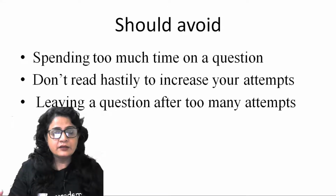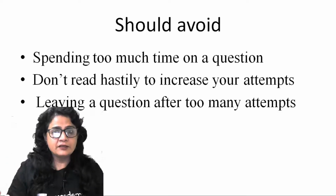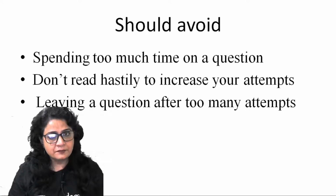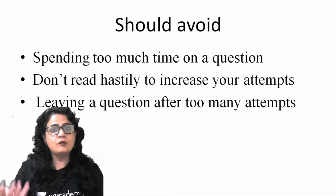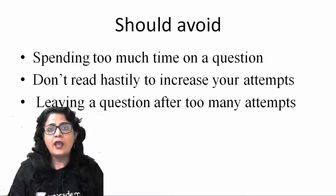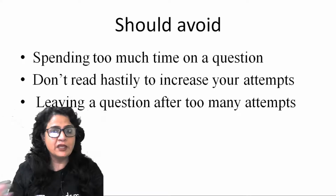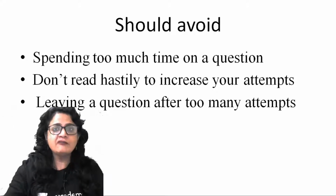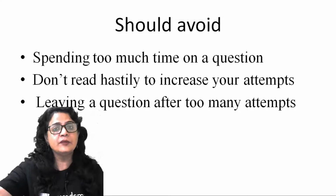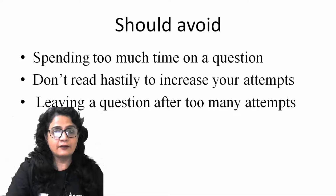it will lead to faster reading, faster than your usual speed. The faster you read, the poorer will be your comprehension, because you are not assimilating the information, you are not processing the information. And unless you process the information, you won't be able to answer the questions well, be it reading comprehension or verbal ability. So reading faster is only going to be counterproductive if you are not understanding, right?